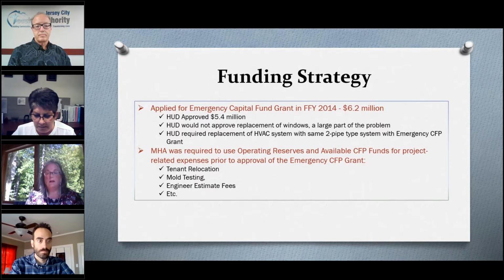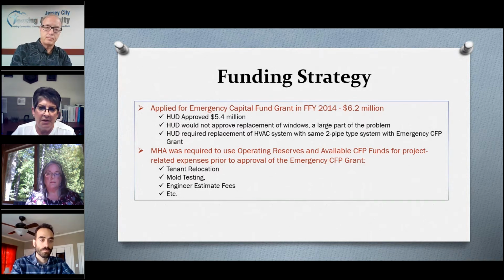So in terms of funding, our first step was to apply for an emergency capital fund grant in fiscal year 2014. Although the engineer's estimates were over $7 million, there were some items that HUD did not approve in our emergency grant. They funded us at $5.4 million.